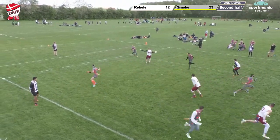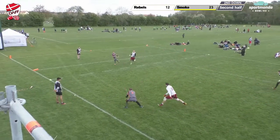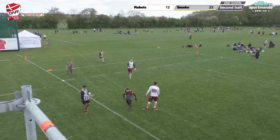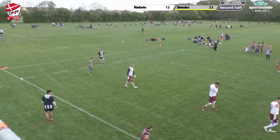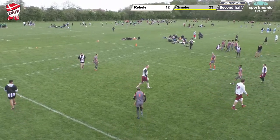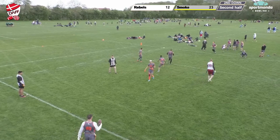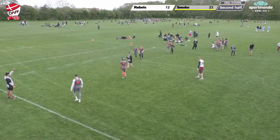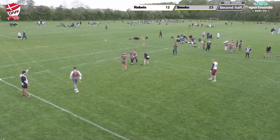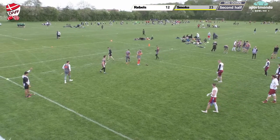Gets the ball, rolls out to his left, rolls more out to his left, evades the blitzer, moves around and has to get rid of the ball quickly, so the ball falls short of the receiver. Nice pressure there by the blitzer number 99 of the Rebels. And we have a third down for London Smoke.